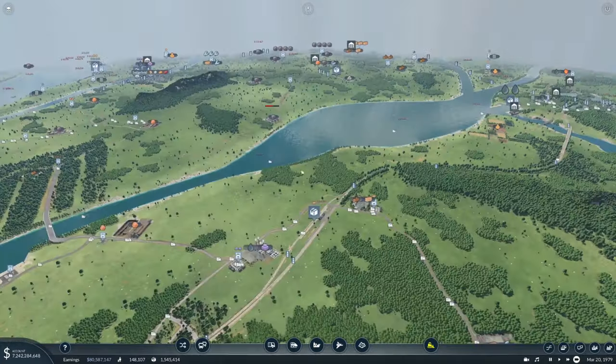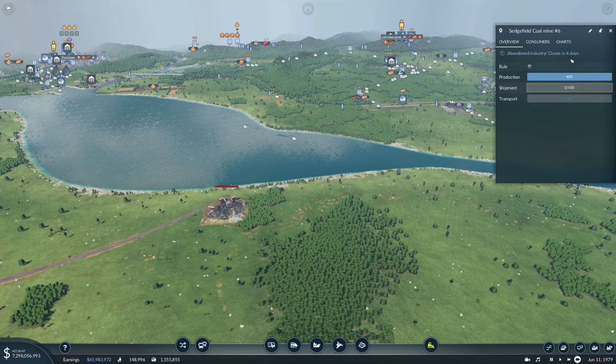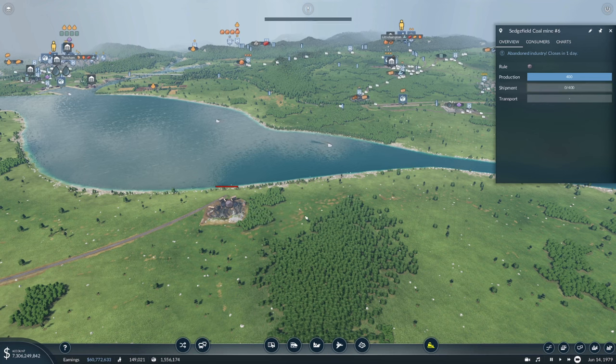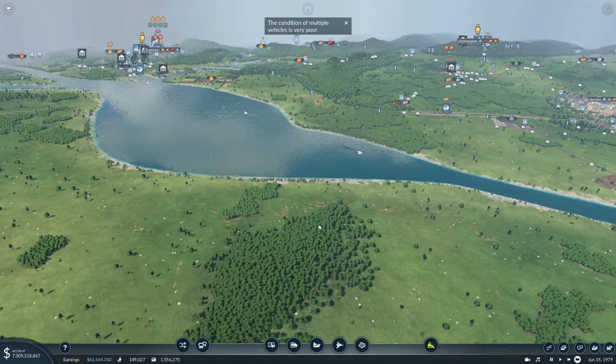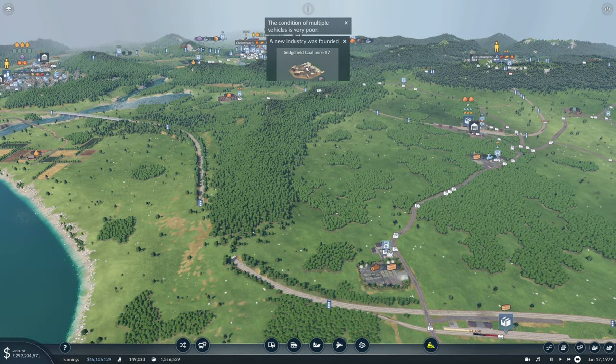So let's just hang tight for a sec and I'll do a little cut and we'll see where we end up. Okay, 4 days left, gang. 3 days left. And we're about to see this thing go kaput. Well, didn't really go kaput, did it? It just disappeared. Now we wait and we see where it ends up. New industry, coal mine, Sedgefield.